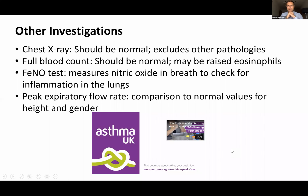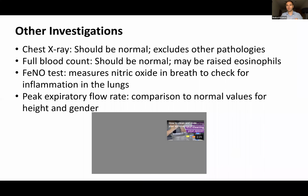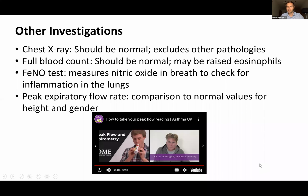But I'm sure a lot of students have seen those kind of standard peak flow type devices. I think I remember doing it at GCSE level. We had some of those. Oh, right, you were doing those. But yeah, we'll share the link anyway, just so everyone can see that video later.